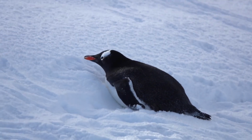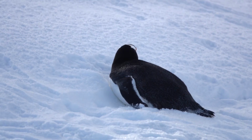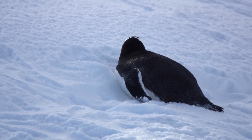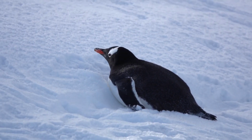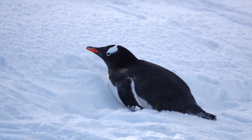This penguin is eating basically nice clean poo-free snow, which is effectively getting a drink. Now I talked about it, it's like commentator's curse, isn't it?